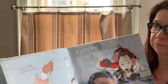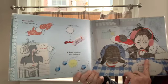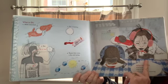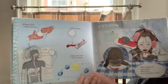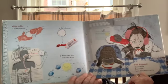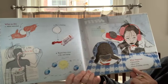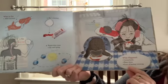What do you think? What you have to do: 1, make a snowball. 2, dip it in ketchup. 3, eat. 4, repeat 3 times a day until spring comes. What happened? Stomach ache, brain freeze, and love of ketchup is wavering.